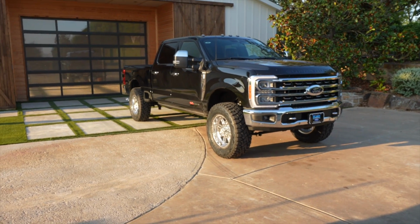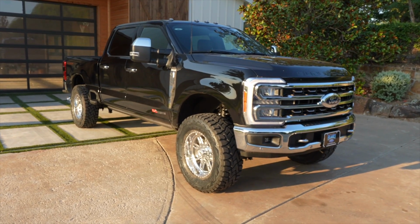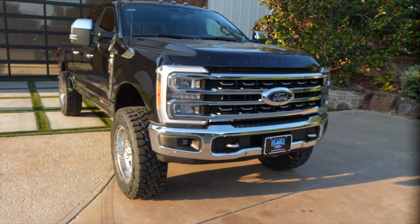The F250 is in high demand right now because a lot of your big time Ford dealerships are only getting 40 when they used to get 100, 200, whatever it was. So to get the upper trim levels, King Ranches, Platinums, Limiteds, is a little bit harder to do.